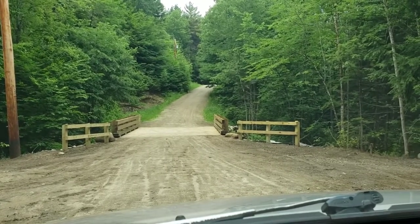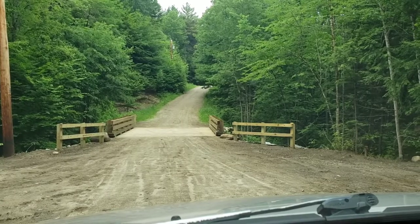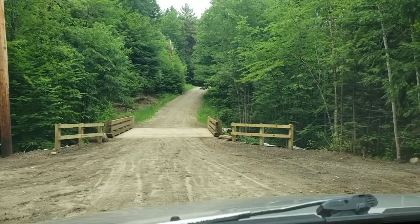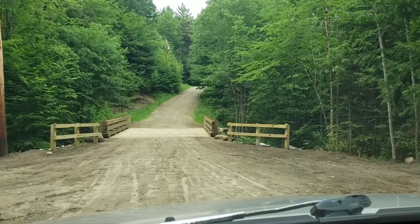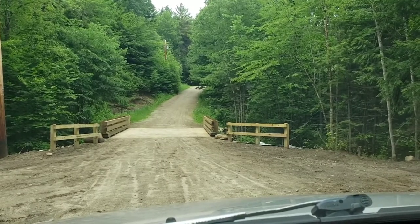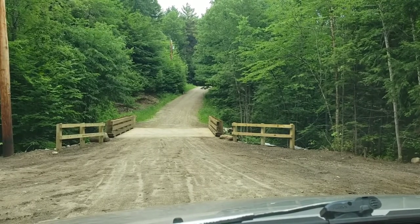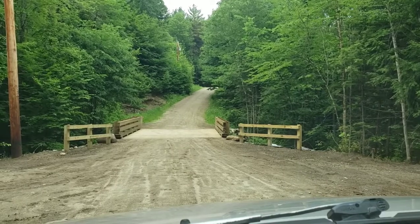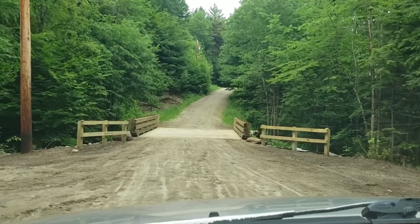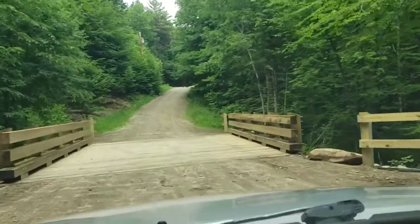I don't know what the gross vehicle weight is, but it's a cool bridge and everything. I kind of worry about if you had to have construction vehicles come across. What's the gross vehicle weight? How much could it hold? I understand this house needs a ton of work, so not knowing what I'm really going to come up against here.